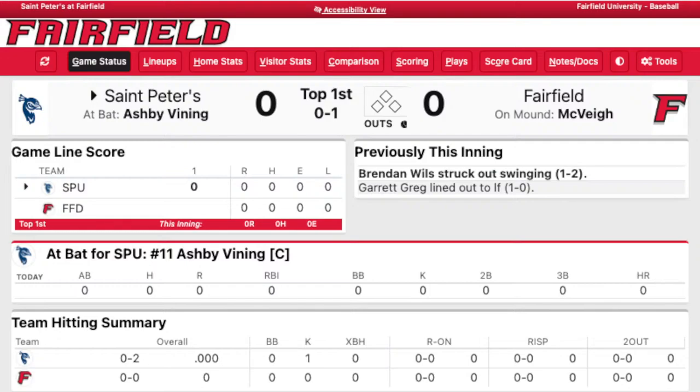And the second pitch of the at-bat is cut on and missed by Vining. Vining on Friday did have 2 home runs in the game and also had a strong outing at the plate yesterday. With the 0-2 to Vining, that's a fastball laid off high by Vining.